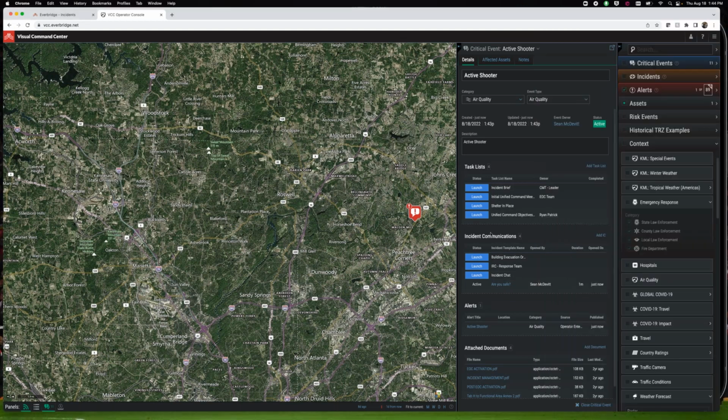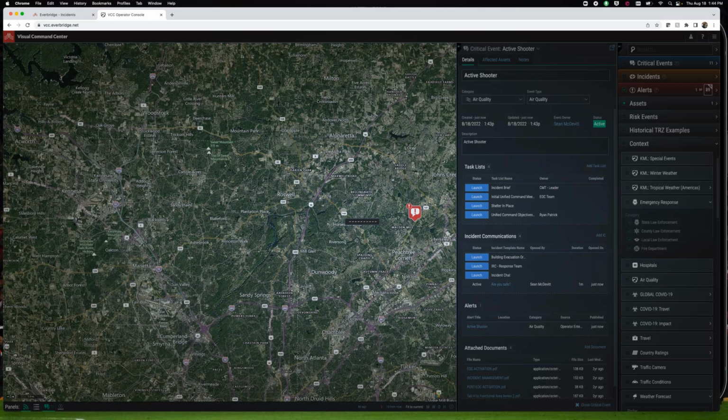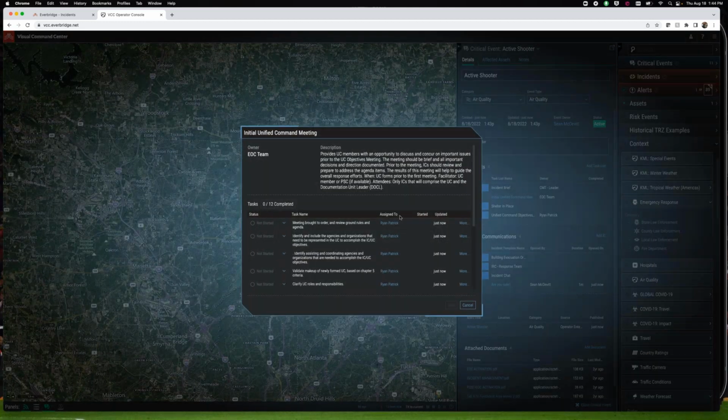Going beyond incident communications, I might have different things that I need people to do, right? I need to create an incident brief. I need to launch a shelter in place. I need to have a unified command meeting. And when I launch that, it's going to have different steps and different things that we need to do. And it's going to rally different people based on where the event has occurred.